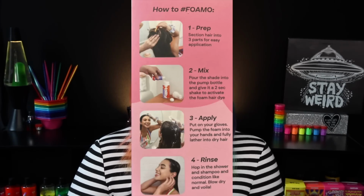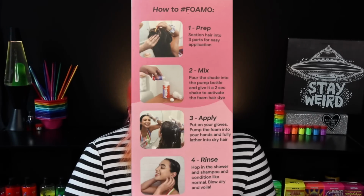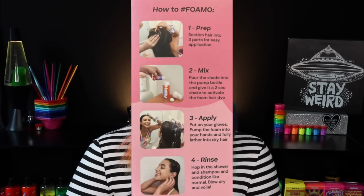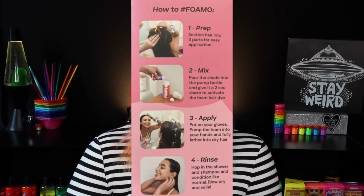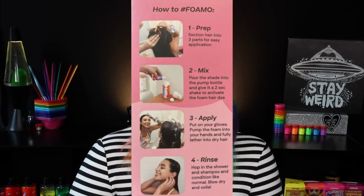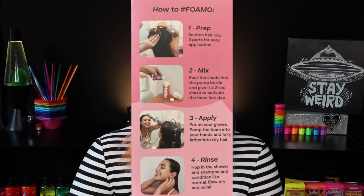So inside the box, it comes with a foaming developer, the rose gold shade, or whatever shade we're using, and then latex-free gloves. How to FOMO. Number 1, prep. Section hair into 3 parts for easy application. Number 2, mix. Pour the shade into the pump bottle and give it a 2-second shake to activate the foam hair dye. Number 3, apply. Put on your gloves, pump the foam into your hands, and fully lather into dry hair. Number 4, rinse. Hop in the shower and shampoo and condition like normal, blow dry, and voila.